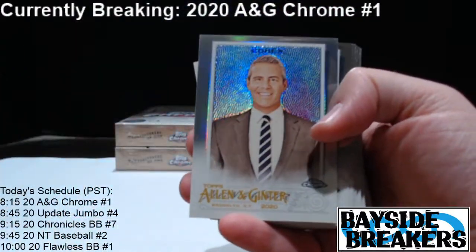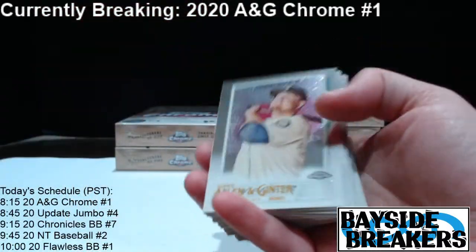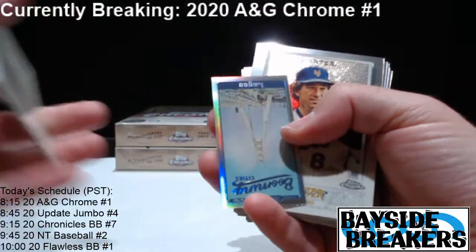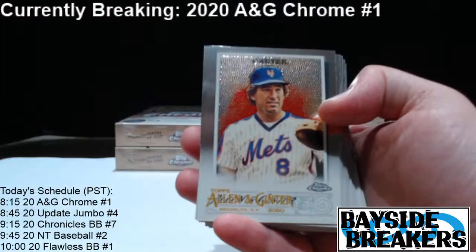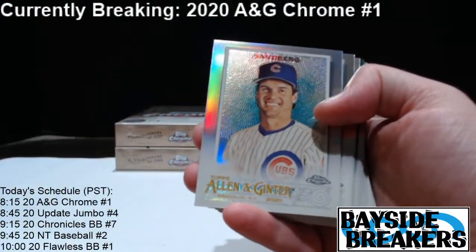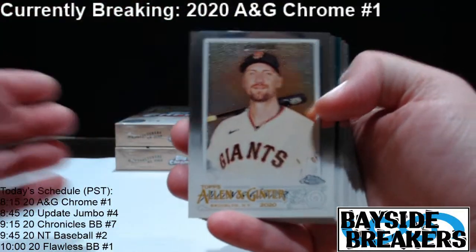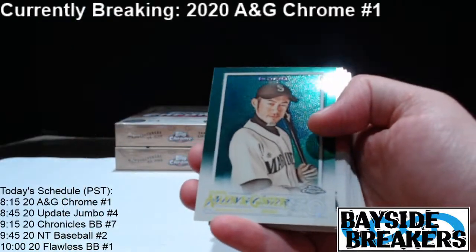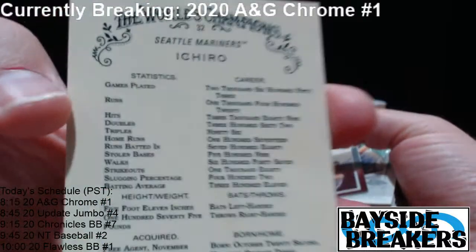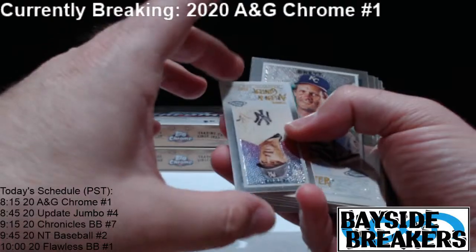There's your first refractor. It's Andy Cohen. First mini is Barry Larkin. The minis only have colored parallels. There's the mini right there, it's Booming City Lagos. I've seen a few open. Ryne Sandberg with the refractor. Steve Carlton mini. Green on the Ichiro parallel for the Mariners, number 66 out of 99.